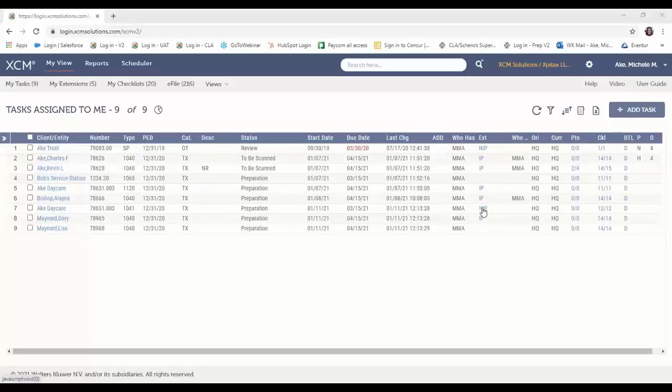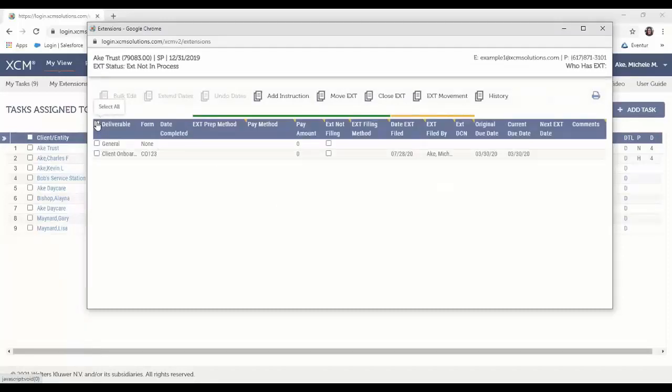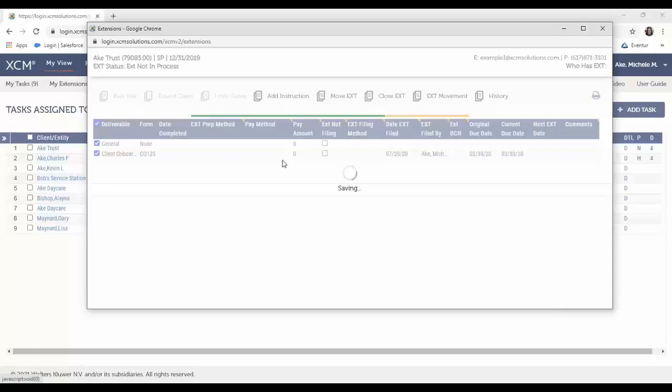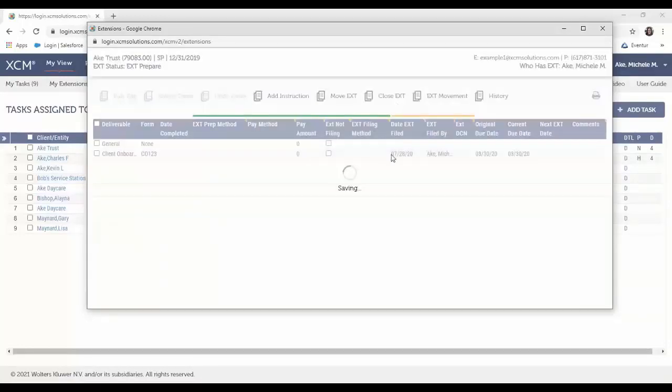I think I probably went over that, but if you closed an extension by mistake and need to clear out the information that is in the grid, let me pull one up here that has information. If you needed to clear out everything, you simply click on the box, undo the dates, and it clears it out. Then you have to move it out of the extension not in process. This is where people get confused. Sometimes you can't undo things if it's in the extension not in process. To do that, you don't even have to move it to anybody, you just pick a different status, move it to yourself if you want. Once you do that, you can clear out those extension dates, and then you're back to the start. That's all you need to do for that.